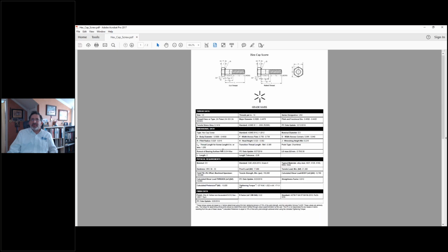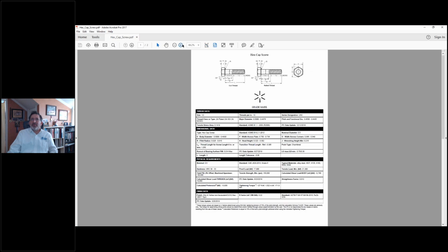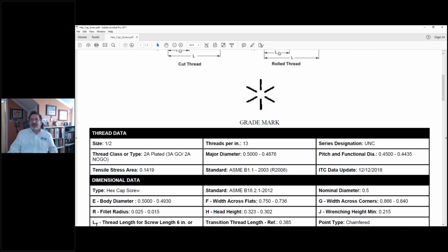And in this case, there's a lot of data on this page, so it spills over onto the second page. You have the IFI logo attached to it. And if you want to add your own logo, you would have your own logo beside the IFI logo right here. So let's zoom in a little bit on this data sheet and see what type of information we have on it.